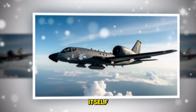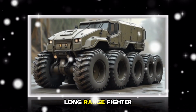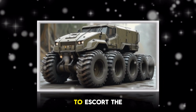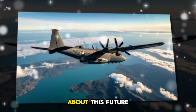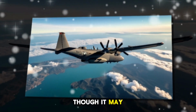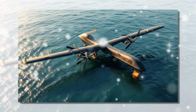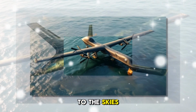Beyond the B-21 itself, there are hints that the US Air Force plans a new long-range fighter, the penetrating counter-air aircraft, to escort the B-21 into enemy territory. Little is known about this future fighter, though it may resemble the retired Lockheed F-117 Nighthawk. We must wait to see what groundbreaking capabilities these aircraft bring to the skies.